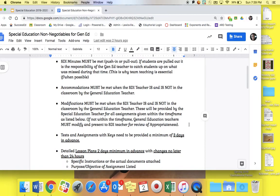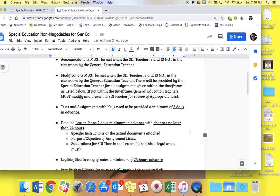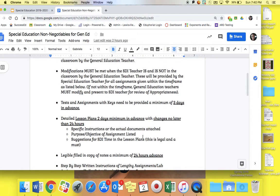Modifications must be met when the STI teacher is and is not in the classroom by the general education teacher. These will be provided by the special education teacher for all assignments given within the time frame as listed below. If it's not within the time frame, general education teachers must modify and present to STI teachers for review of appropriateness. This is the time frame. These are the things that we need in advance. Tests and assignments with keys need to be provided a minimum of 3 days in advance. Detailed lesson plans, 2 days minimum in advance with changes no later than 24 hours.